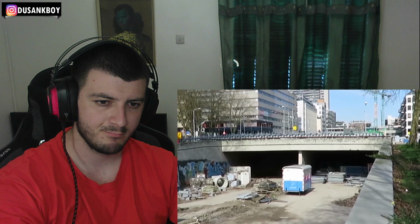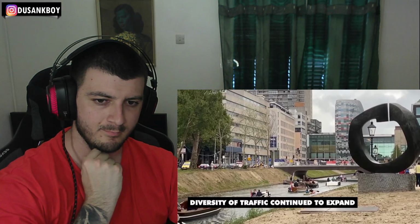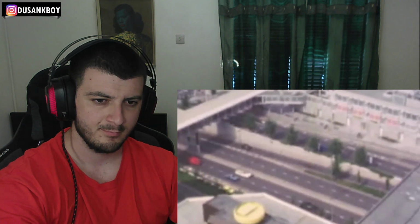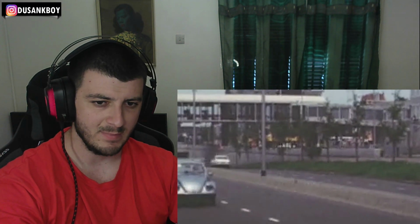Several bridges were built in an effort to alleviate congestion and minimize wait times. Nonetheless, the amount and diversity of traffic continued to expand despite the construction of these bridges. After some time, by the 1960s, vehicle traffic had taken over as the dominant force and consumed every possible inch of space.